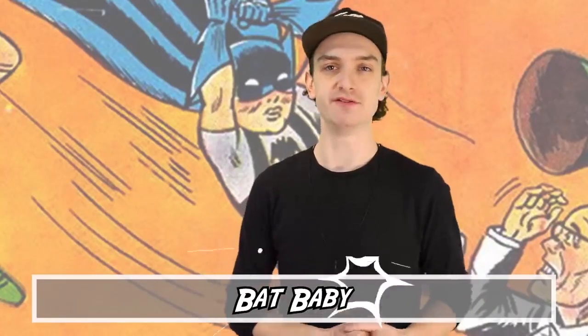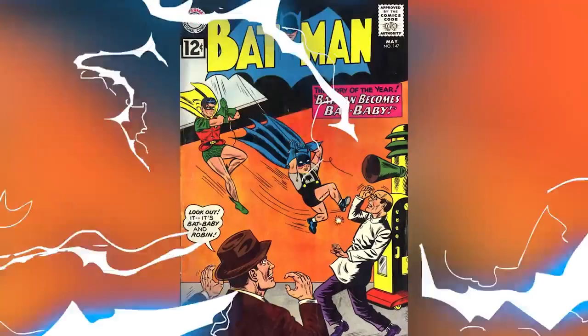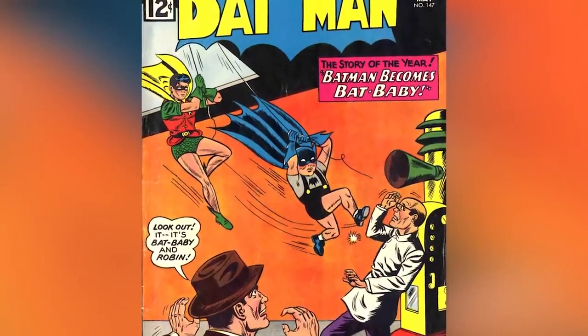Issue 147 of Batman, right on the cover we see regular size Robin rocking a regular size Robin outfit, and then we see a Bat Baby with a Bat Baby suit to complete the picture. Look out, it's Bat Baby and Robin? Question mark? That's what a bystander is shouting right on the front cover and all. So what's going on here? Why is Batman wearing jean short overalls? Why is he a baby? Also, why is he a child?